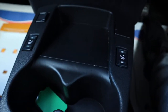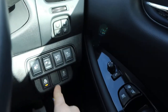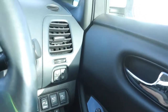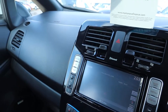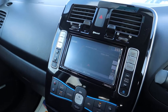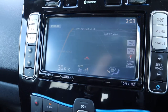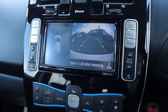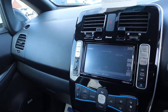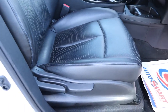Heated seats. Colour touchscreen. The heated steering wheel in this is my favourite feature. It's so quick. It's such a joy having an electric car. Electric folding door mirrors. Cruise control. Auto wipers, sorry, not auto lights. Automatic cruise control. Satellite navigation. You've got a 360 camera and a reversing camera as well. Wonderful car. Centre armrest. Your leather is in great condition.